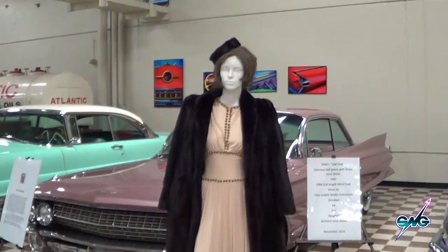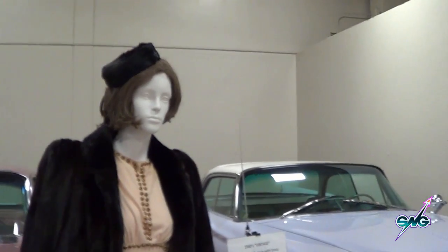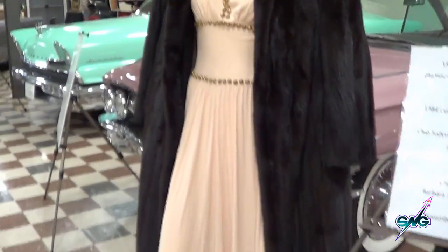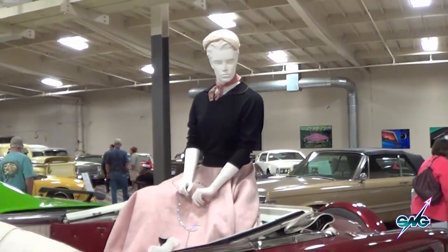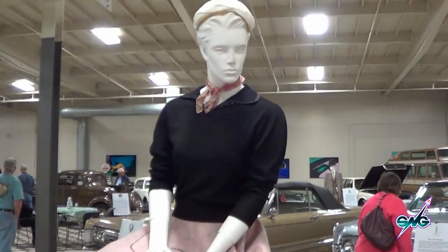What I'm finding fascinating here is all the vintage fashion. This is a 1984 full-length mink coat. And up here, a genuine poodle skirt. What fun.